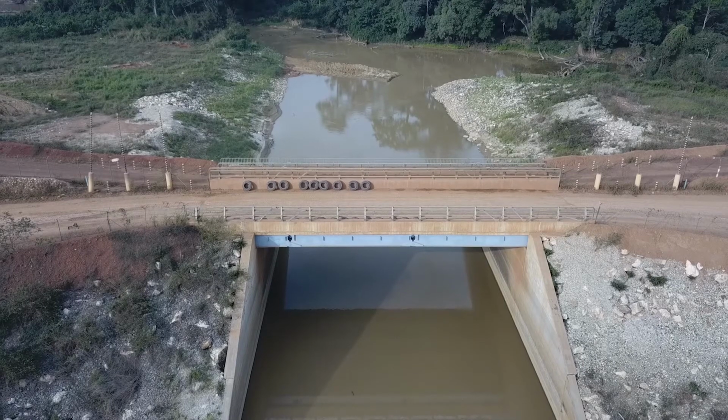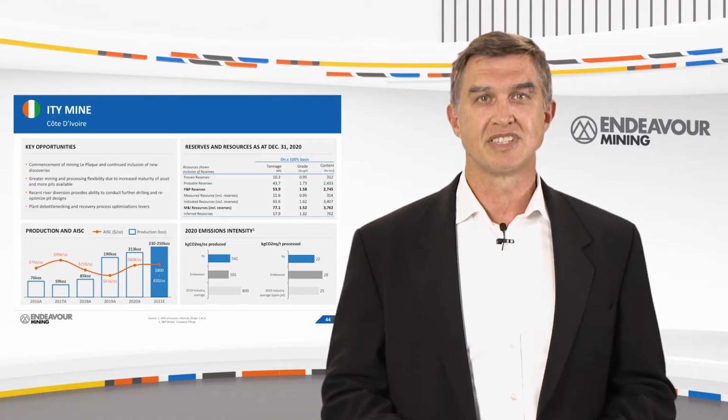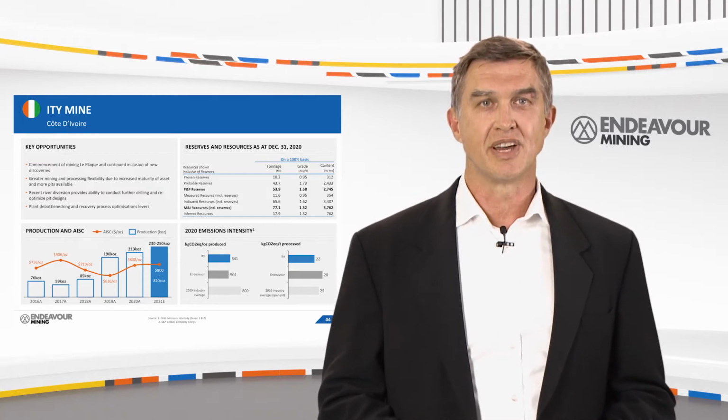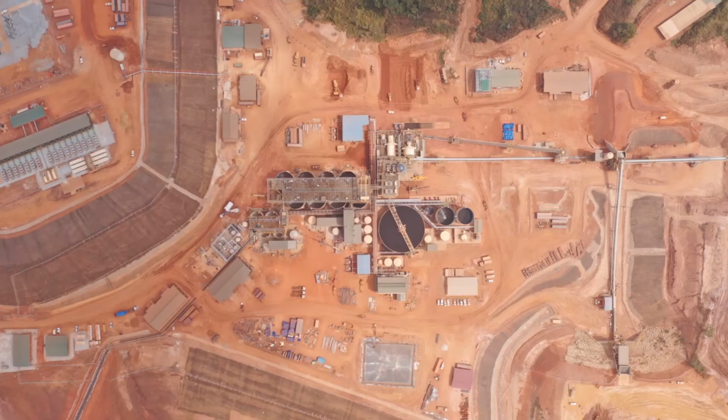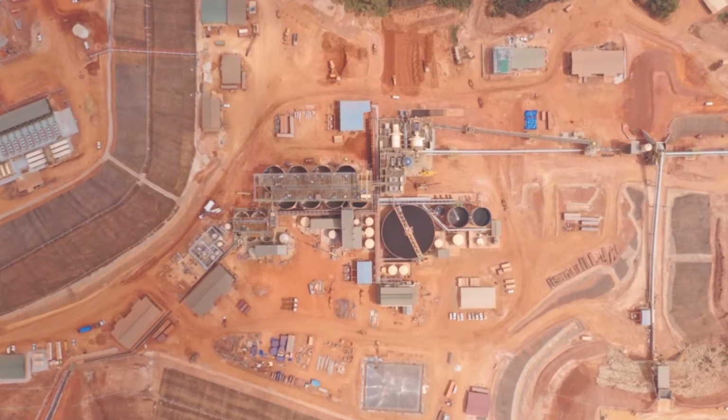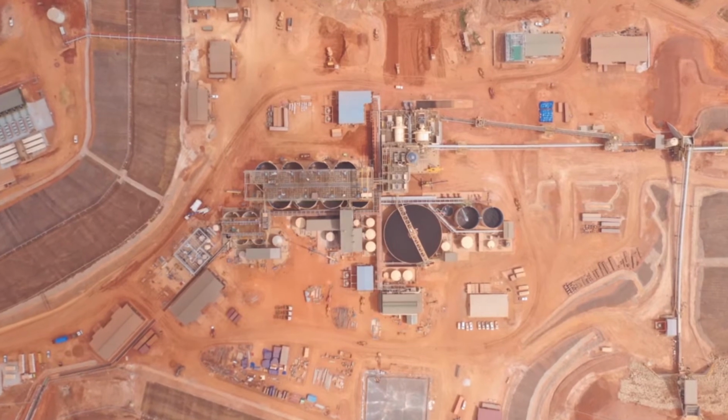of our pits. Ity is much more of a processing operation than a large mining operation, with a low strip ratio and several smaller deposits. Achieving the most optimal ore blend to the processing plant is critical, given the many ore types and sources.